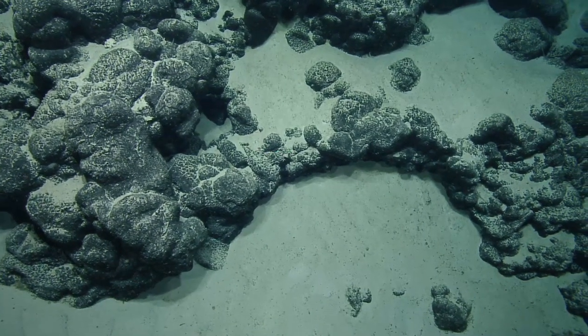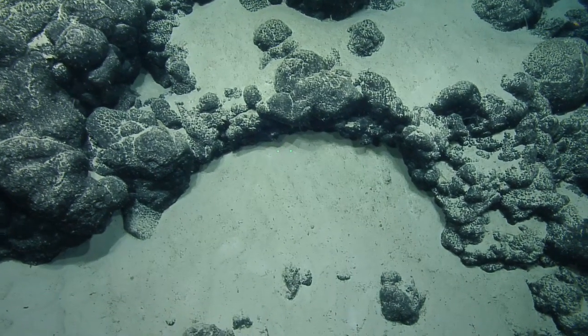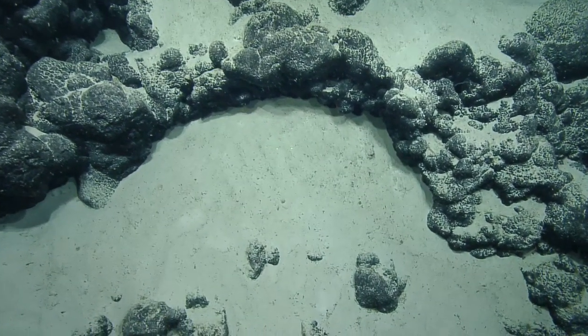Wow, I'm just reading that batfish have a lure just like all other anglerfish. Did not know that.